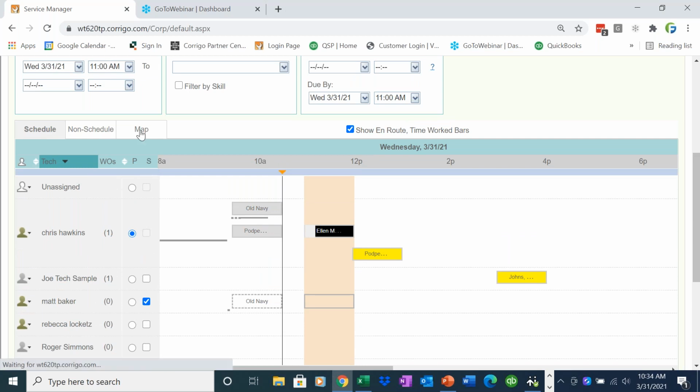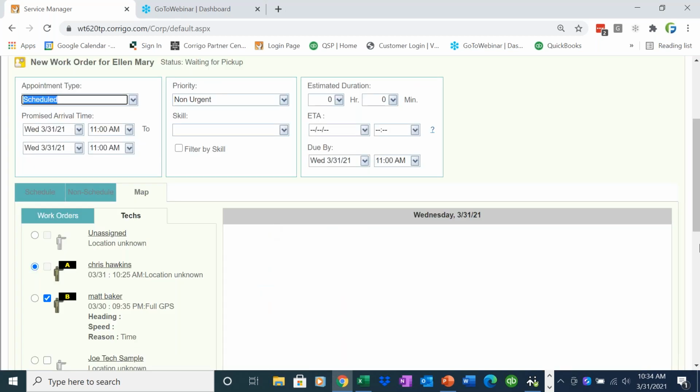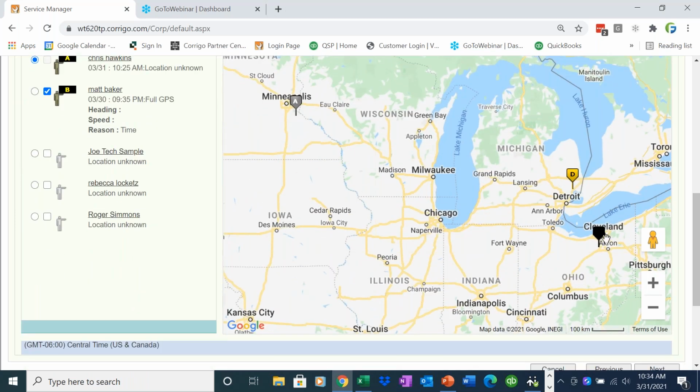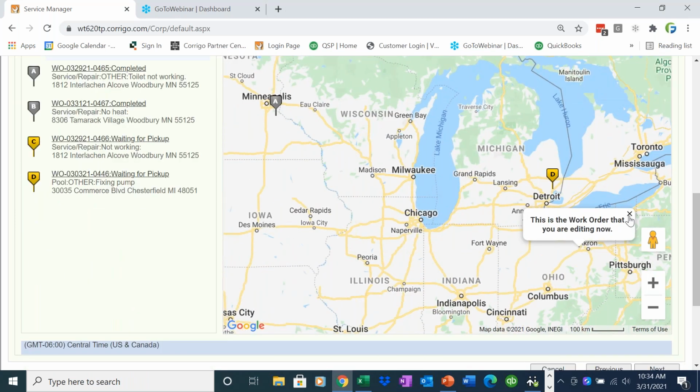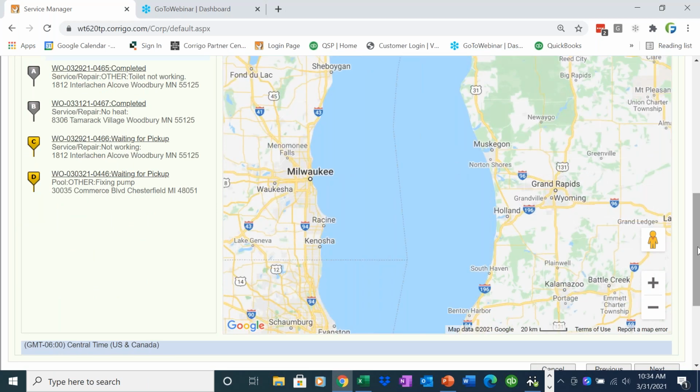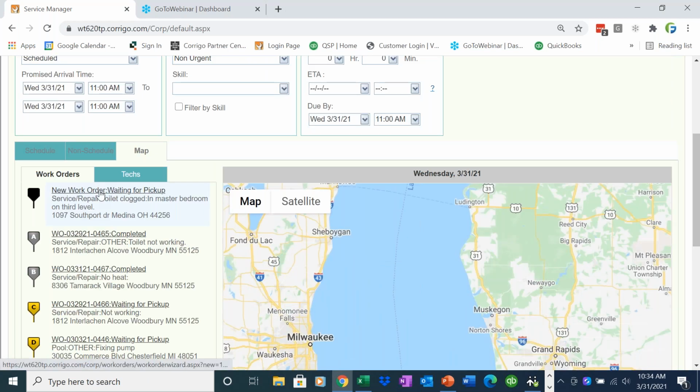So if we go ahead and zoom out to the map view, we can see here's the work order we're currently scheduling. So it's kind of far away. Let's go ahead and click on it again.